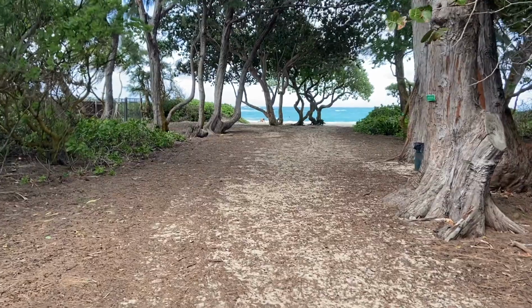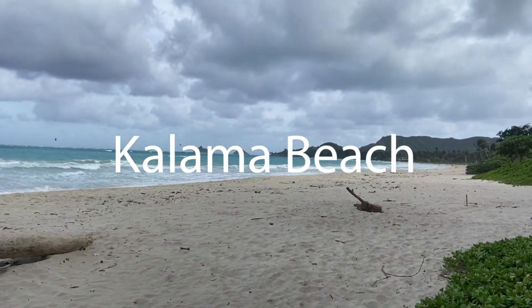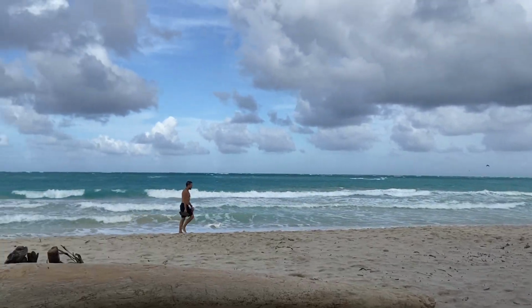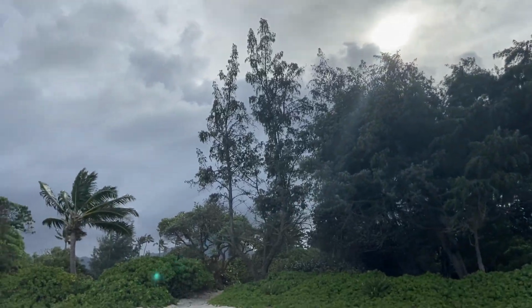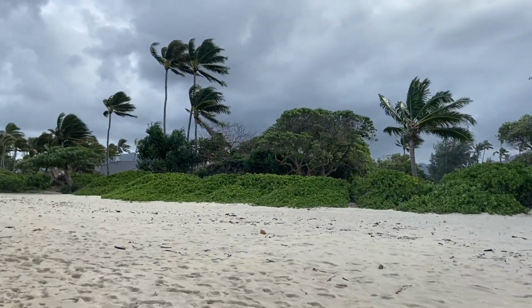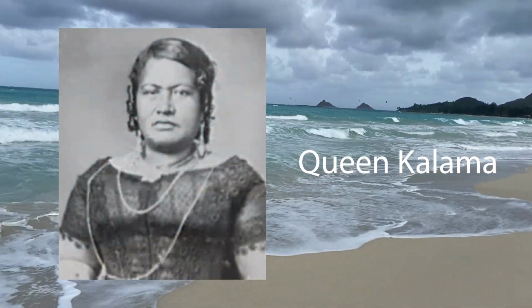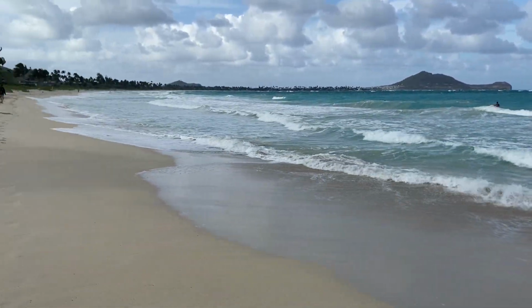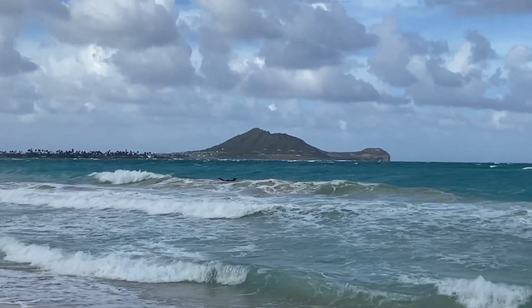Kailua Bay has many beaches, including this one, Kalama Beach. It's a great alternative to the much more popular and well-known Kailua Beach, which is consistently rated among one of the most beautiful beaches in the world, but also packed with people. The area was named Kalama after Queen Kalama, the wife of King Kamehameha III, who previously owned the land in the Kailua area. The bay is flanked by the local Marine Corps base on the left.